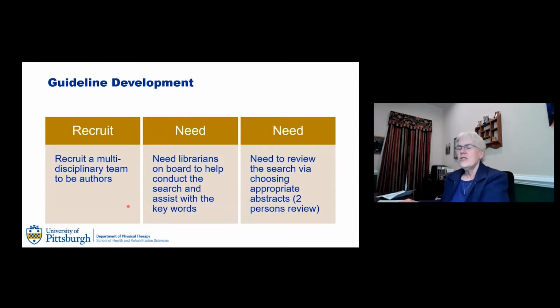Now, in terms of how this all works too, you've got to recruit a multidisciplinary team to be authors. It always amazes me when I see 1 or 2 people's names on a clinical practice guideline, because you really are supposed to have a nice multidisciplinary team that gives you input into the guideline. And for the clinical practice guideline, recently we had a patient involved, or patient care group. You need different kinds of physicians. You need a physical therapist, an occupational therapist, for example. We had an audiologist involved. Sometimes people will use nurses. We had a chiropractor involved too, because sometimes they will actually treat people with dizziness, et cetera.